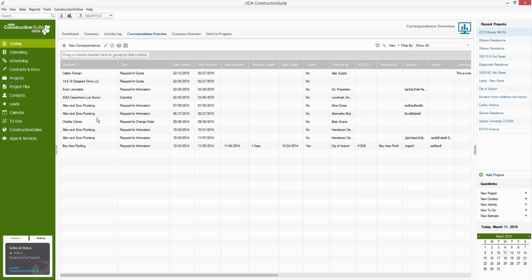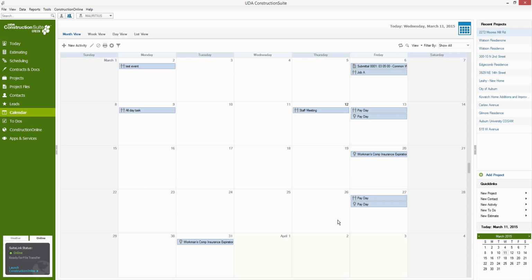And you'll see that happening throughout ConstructionSuite. Not only are we making it really easy to go from piece to piece so that you can take an estimate and generate a proposal from it with no duplicate data entry, go from an estimate to QuickBooks, same idea, but you'll also see the communication becoming really simple by keeping track of not just who is getting these things done, making sure the responsible parties are notified, but also giving you the opportunity, not just through this correspondence overview, but also through the calendar activities that go along with those.